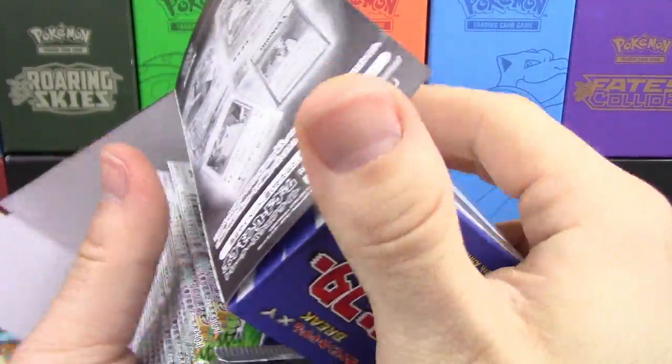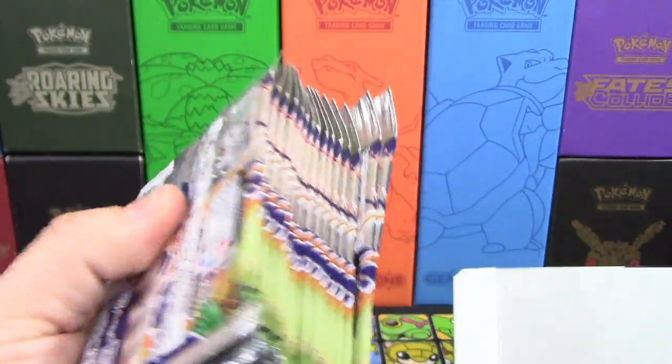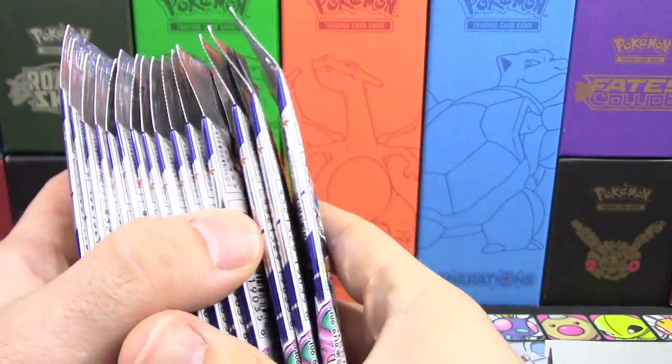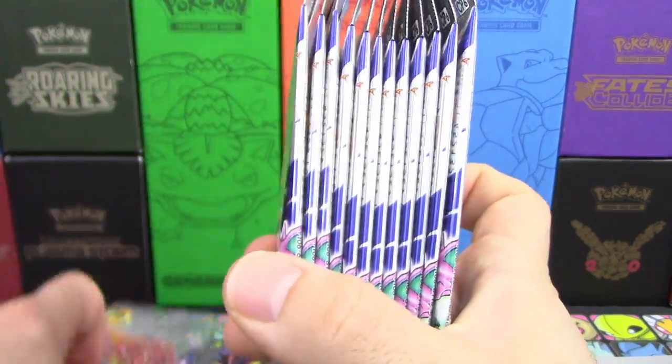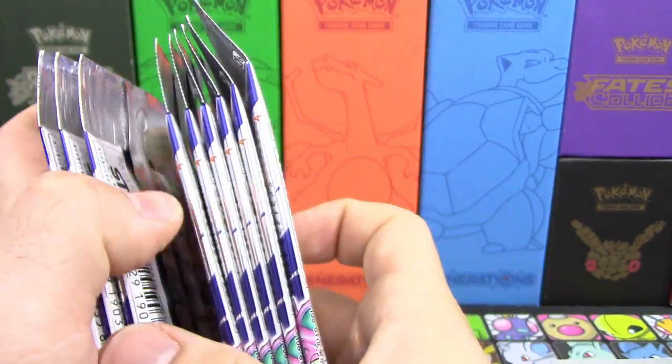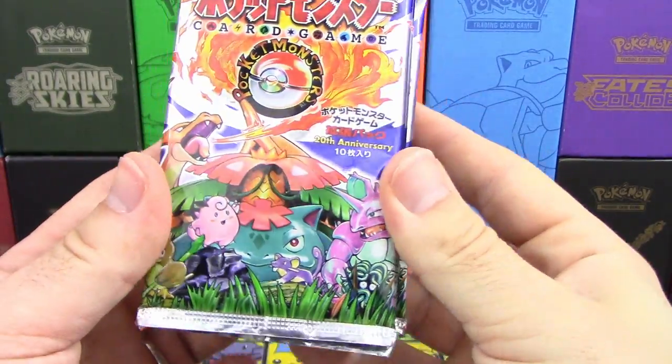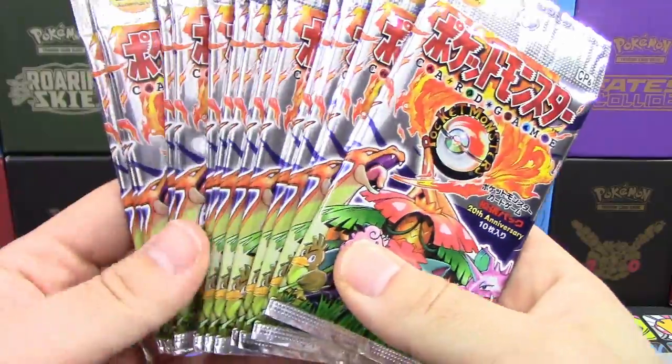So, like I said, guys, this is Japanese CP6, and it looks like this one has 3, 6, 9, 12, 15 packs. Am I counting that right? Wow. Okay. I think there's 10 cards per pack. I'm pretty sure. But we'll see once we get into it here.